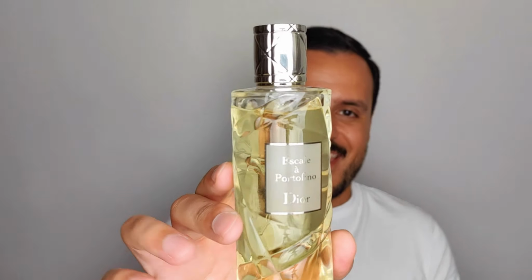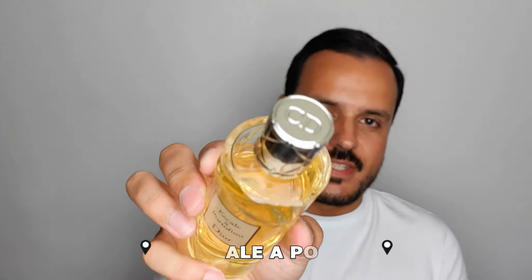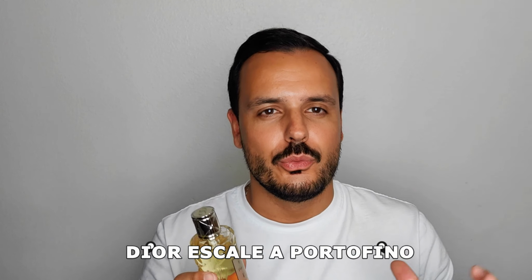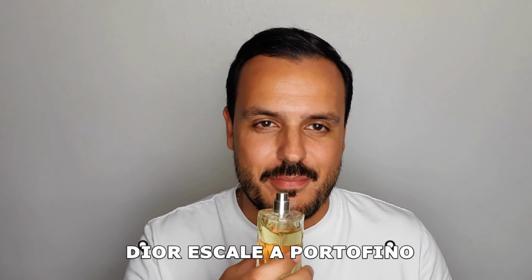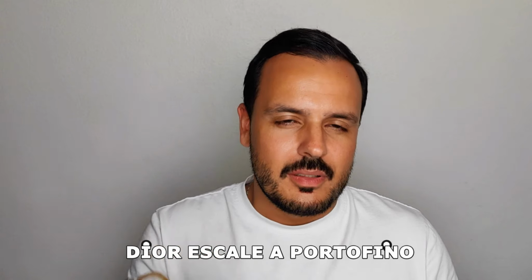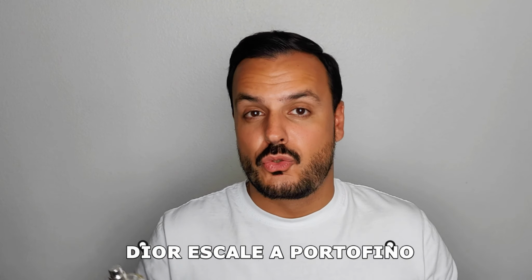The next designer fragrance that I have here is a recent acquisition of mine, and it's from the house of Dior. Very, very underrated. It's from their cruise line, and this is Escale Portofino. I absolutely love this beautiful bottle presentation here. This is a 125 ml. This is a fantastic eau de cologne, and eau de cologne really have this quiet luxury feel, and this is no exception. It's breathtakingly amazing. Very lemony, neroli, green, uplifting, very elegant again.